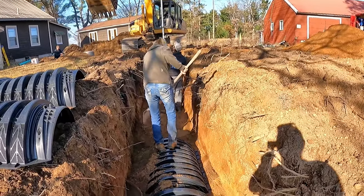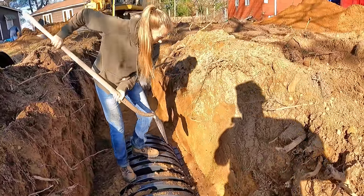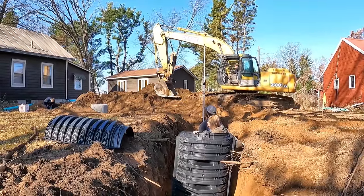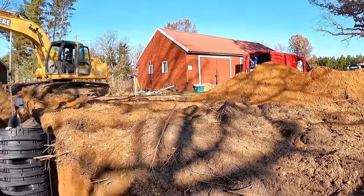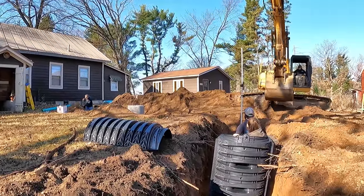Don't go too far that way, because we gotta put the next one. Little by little, little by little. We got one, two, and then one more. 13 will be in this row. And then we have two more of these over there. And he's connecting the pipe to the house.